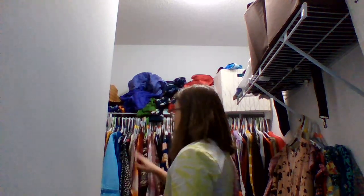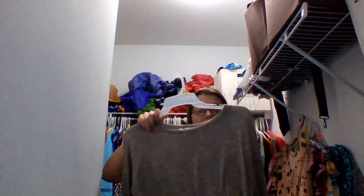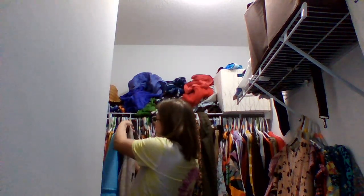Now, some of the pieces you may have seen in the winter closet tour. For example, this one is an all-around, all-year piece. I could wear this on a cool summer day even with shorts, or I could wear it in the spring with a scarf and jeans. So I have some that are able to be worn all year round. And that's kind of the approach that I'm trying to take with my wardrobe as a whole.